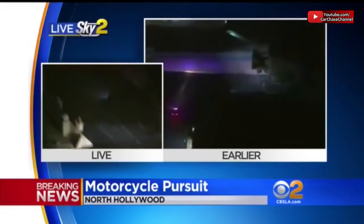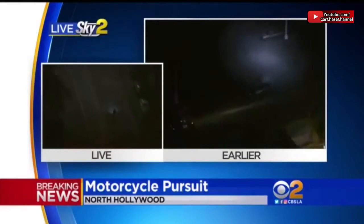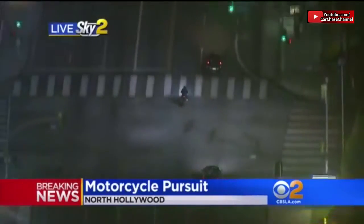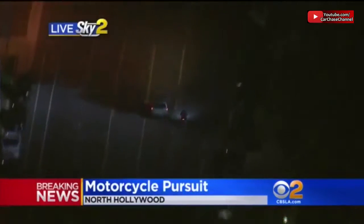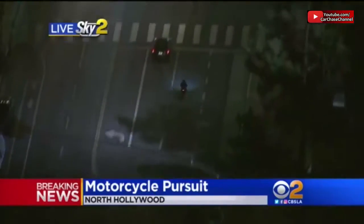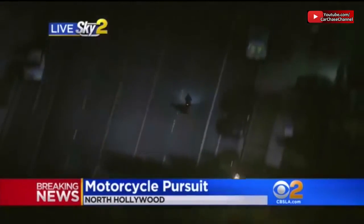Now we're being told the driver is now speeding down Riverside, still in North Hollywood, still with CHP in tow, in the air and on the ground. We've watched this motorcycle driver, as you said, Peter, barrel through the streets, through intersections, narrowly missing cars, almost going head-on with a car at one point, which is not a very wise battle to choose when you're on a motorcycle. Again, the tactics for chasing someone on a motorcycle in a pursuit are very different than the ones a CHP or any law enforcement agency would use if that person was in a car. This person may be more of a danger to themselves than they are to others.